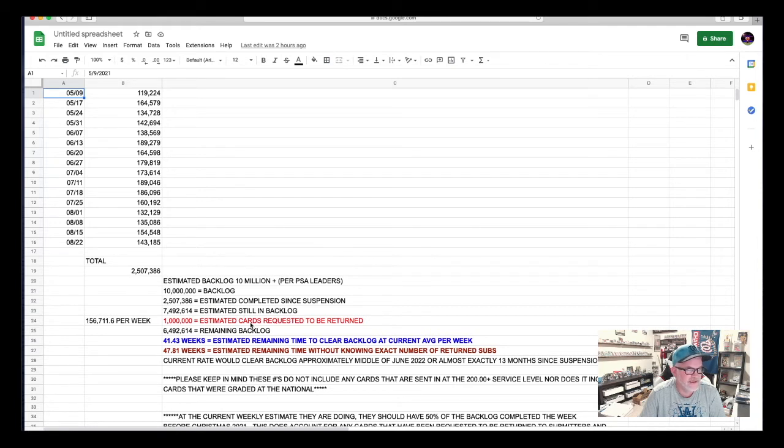I have been hearing a lot of talk. I know several people in our Facebook group have said that they've reached out to PSA and asked for their cards to be returned to them raw. I've heard of Retro Hoops mentioned, several people have told him that they've done it. So this is becoming a pretty common thing. I have no clue how many cards this has happened to.